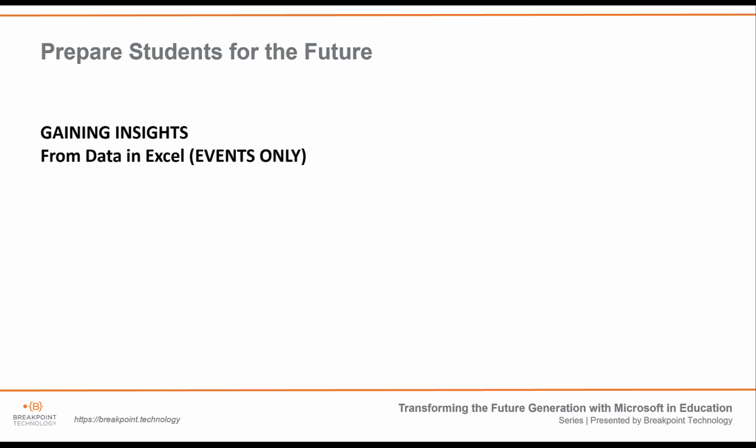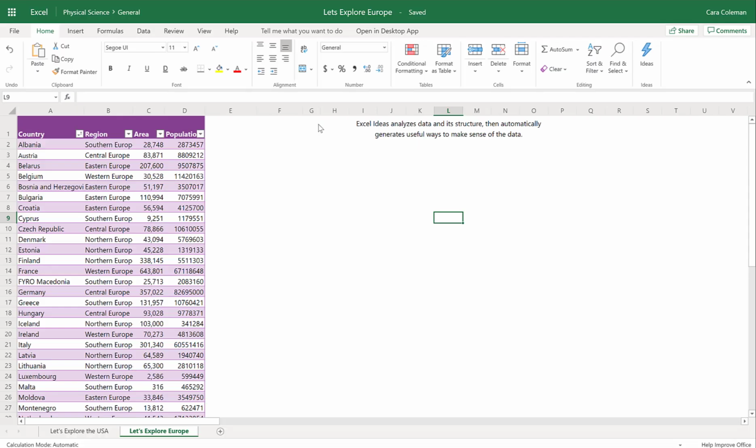Gaining insights from data in Excel. Our world has become increasingly data-driven. Teachers need to help students understand data and how it can be used to derive insights and make decisions. Excel Ideas analyzes data and its structure, then automatically generates useful ways to make sense of the data.